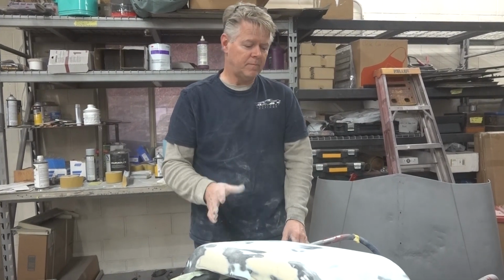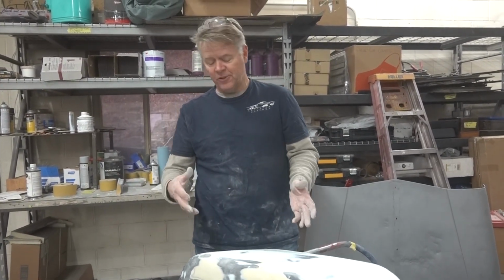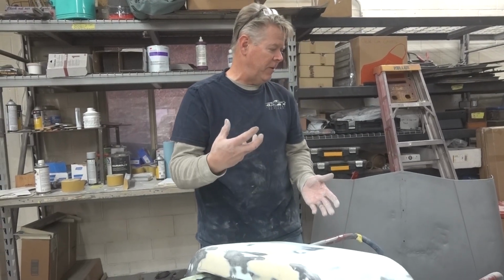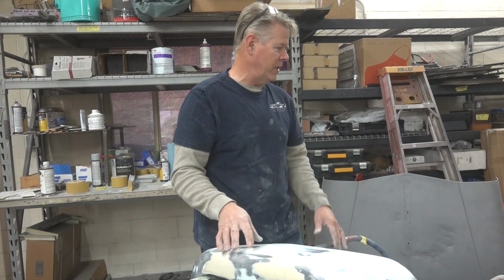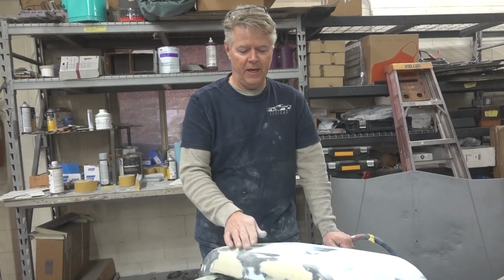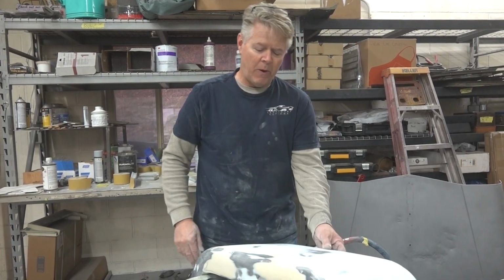Silicone and all. Oh man, this thing had so much silicone on it. I'm a little worried about that with the paint, but with our media blaster, we got the majority of it off. But silicone and paint are not friends. So anyway, we're getting close.